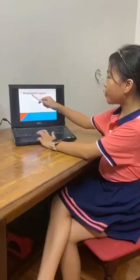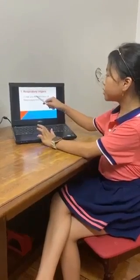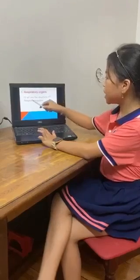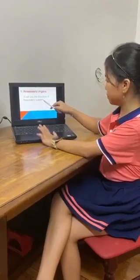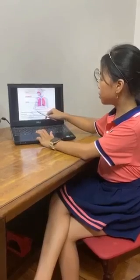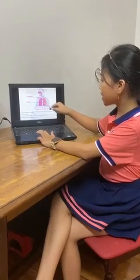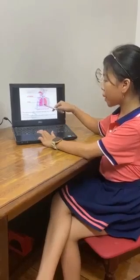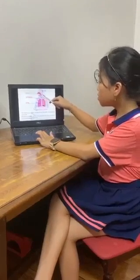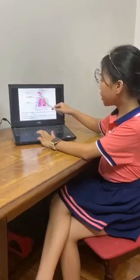First, respiratory organs. I will tell you the structure of the respiratory system. The respiratory system consists of the nose, the windpipe, and two lungs. Oxygen enters the body via the nose, goes through the windpipe, and finally reaches the lungs.